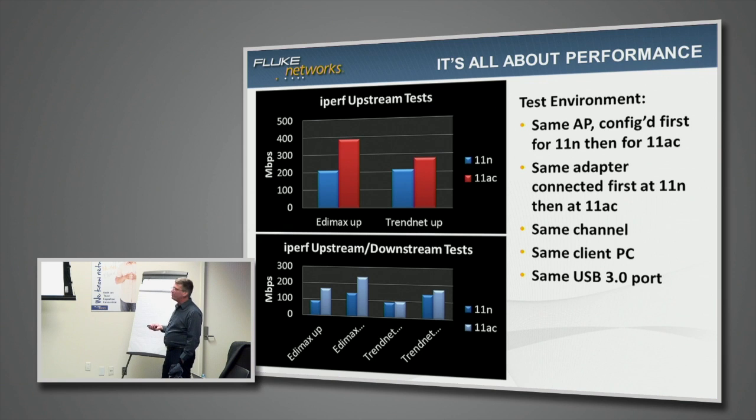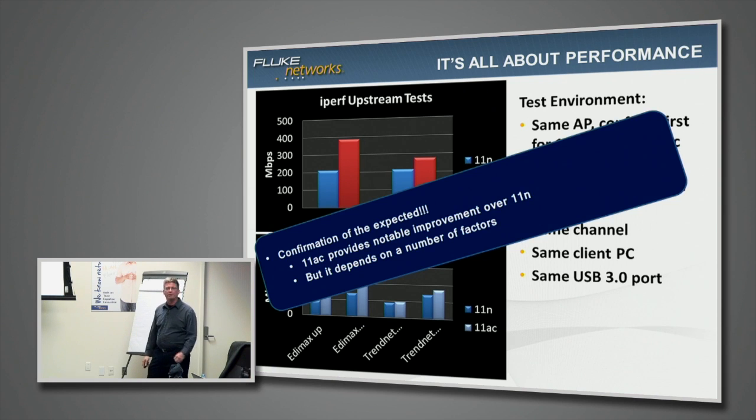So we tested a couple different 11ac adapters out there, keeping all variables the same: the access point, the same client, the same PC, the same USB 3.0 port. We tested the throughput, and the only thing that changed was first we established an 11n connection and then 11ac connection, same distance. And we did see significant improvement that 11ac brought over 11n in user throughput. But it also depends on the equipment that's in use and, of course, a number of other factors. So it really confirmed what we expected.